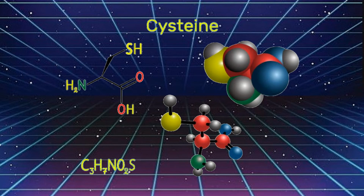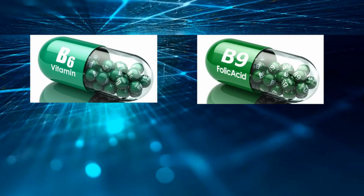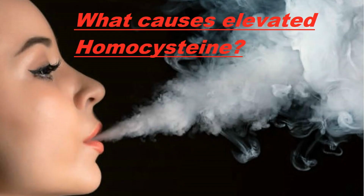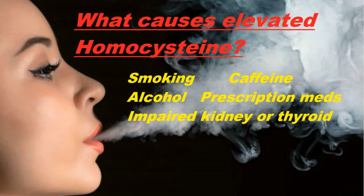The main nutrients needed for this conversion are vitamins B6, folate, and B12. Without adequate amounts of these nutrients, homocysteine can build up in the blood, and other factors that may lead to elevated homocysteine typically include smoking, caffeine and alcohol intake, some prescription medications, poor kidney or thyroid function, and diabetes.